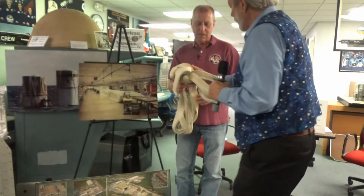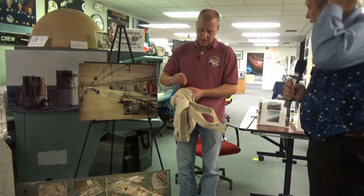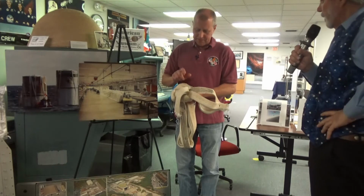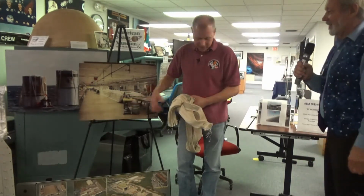Two pieces. Huh. Yep. What's that made out of? That feels like metal almost. That stitching. Funny story here. We'll get to it. Okay. All right. Okay. Yep. But you can see this canopy.